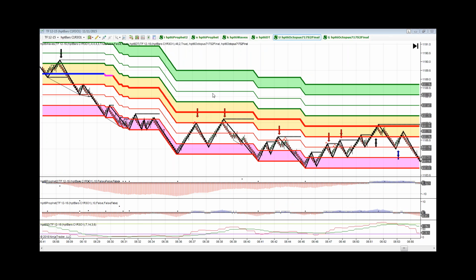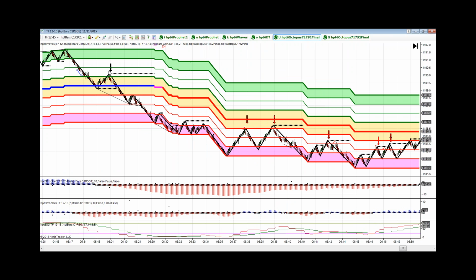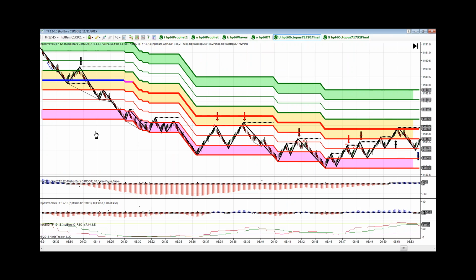All right, this is the Russell contract, the TF, the Russell 2000 contract. You can see that earlier on, it produced a really nice short signal here. However, this was about a half an hour before the pit opened. So unless you were up trading it early, and some of the traders do, you would not have been able to take advantage of this trade.